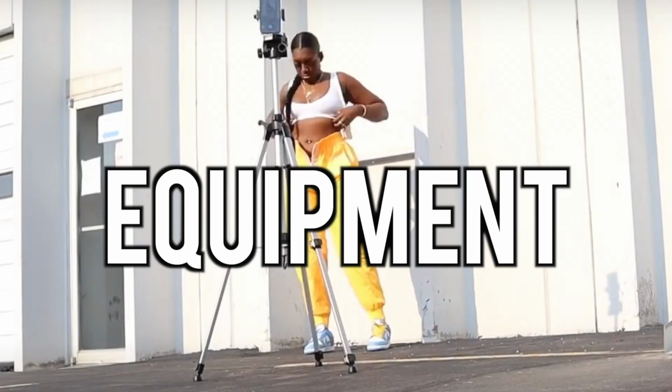All right, step number one, let's talk equipment. So the biggest rumor surrounding getting content and having quality content is that you need a camera, that you need professional grade equipment. Girl, I don't have that. We are on the same page. I have an iPhone just like y'all. I have a tripod off of Amazon just like y'all. I am not doing anything different than y'all are doing.